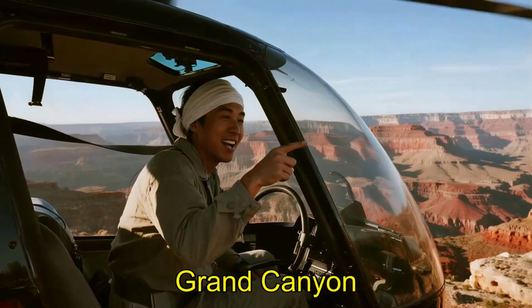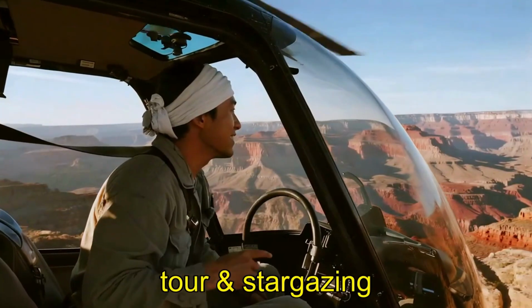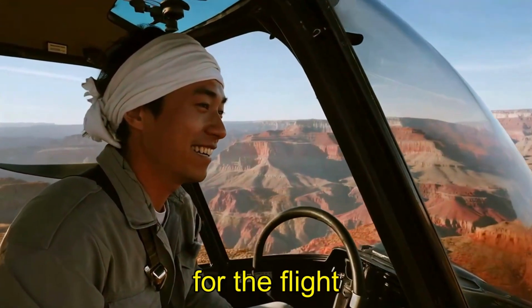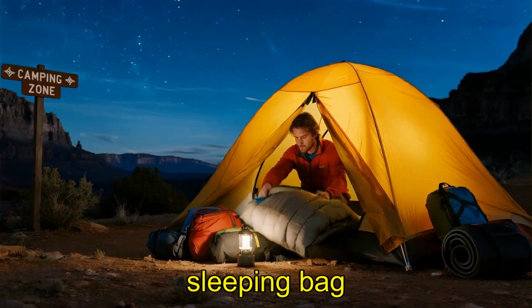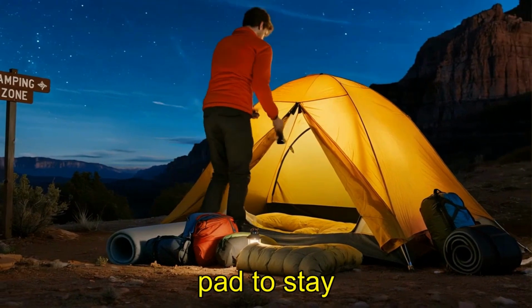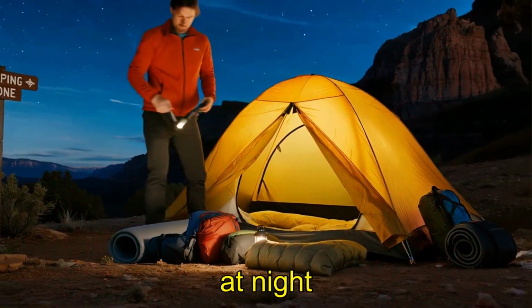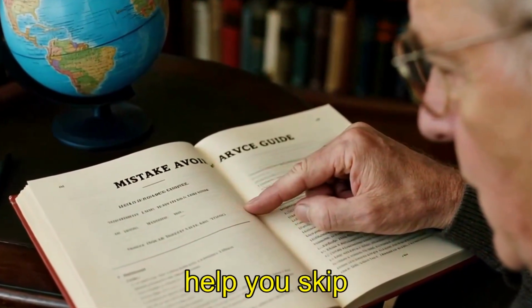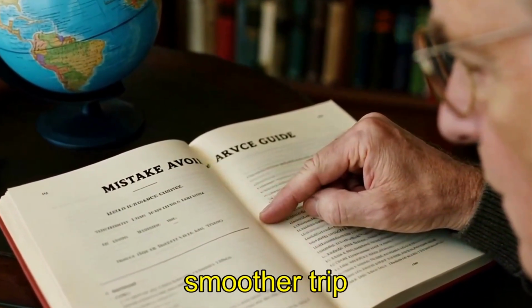Grand Canyon helicopter tour and stargazing camping. Wear comfortable, loose clothing for the flight. For camping, pack a warm sleeping bag, a tent, a flashlight, and a sleeping pad to stay warm and dry at night. Now, the mistake avoidance guide. These tips will help you skip common pitfalls and have a smoother trip.